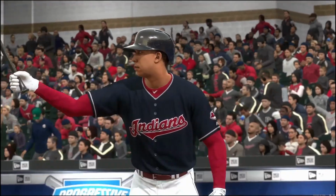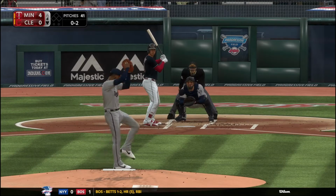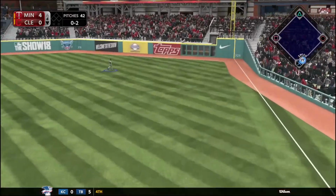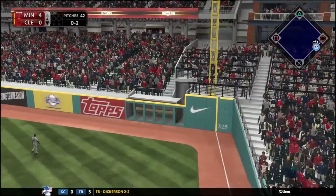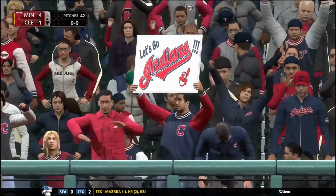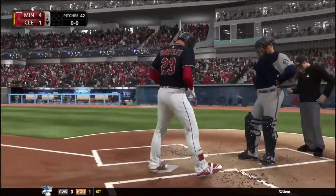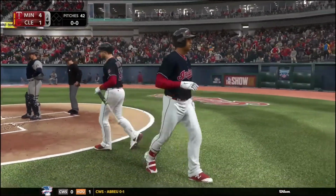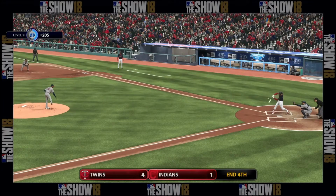Michael Brantley, .385 batting average with 4 home runs, on an 0-2 delivery in the bottom of the 4th inning with nobody out. He gets a high fastball, and he drives it deep to right field. That one is into the 8th or 9th row back there, and it's 4-1. That is home run number 5 for Michael Brantley on the season. Tribe hoping he can stay healthy. At the end of 4, the Twins lead it 4-1.